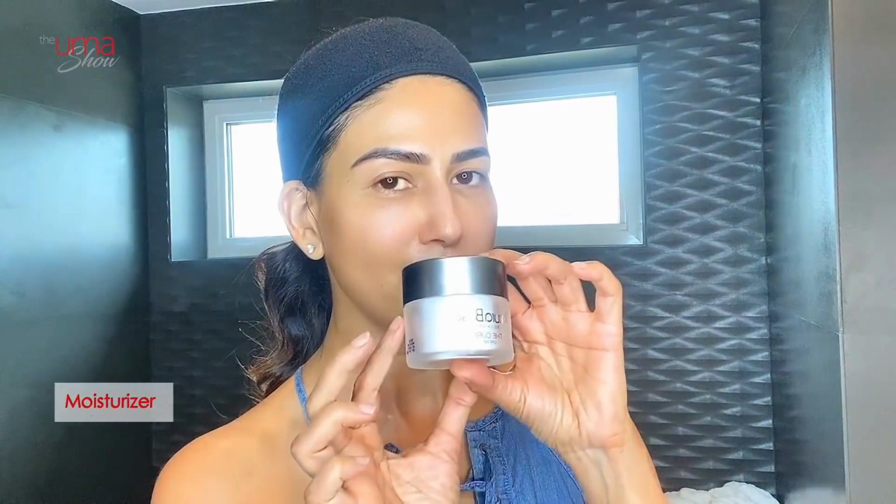While talking, my skin has absorbed the vitamin C. It becomes a little sticky at this stage because the vitamin C that I'm using right now is a bit sticky. And after this, I'm going to use my second last step, which is moisturizer. I'm using Natura Bisse's The Cure. It's great for my skin type. Just take a little bit.